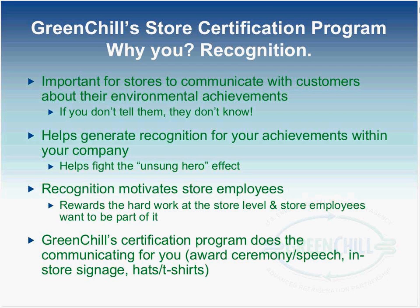And the problem is that everybody else out there is talking about doing the right thing, and somehow if you don't communicate with customers, what's going to be assumed by customers is that you're not talking about it because you're not doing it. So if you don't tell them, they don't know.